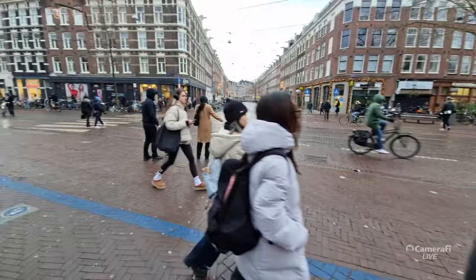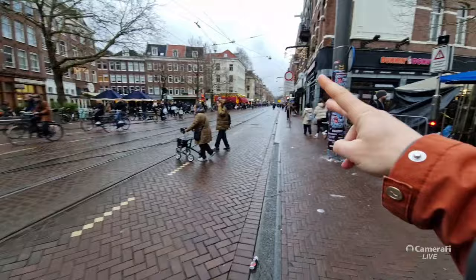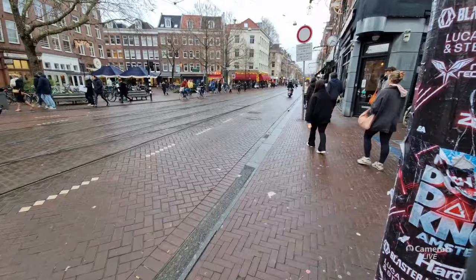Anyways, the other exit is in this direction, and the Pijp is in the south of Amsterdam. We're gonna walk towards this side to Marie Heinekenplein.